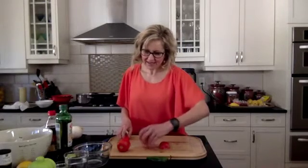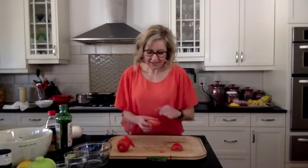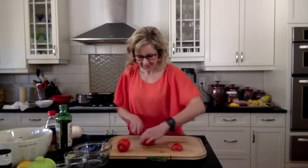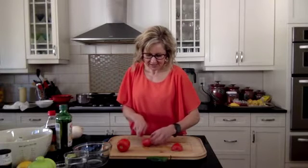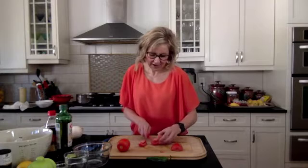And the other thing I'm going to do is they say to dice it. So I'm going to leave in the seeds and all the jelly-like goo in there because it has lots of flavor. How have I seen people do this? Actually, I'm going to go like that. So that's how I've seen people actually dice a tomato.